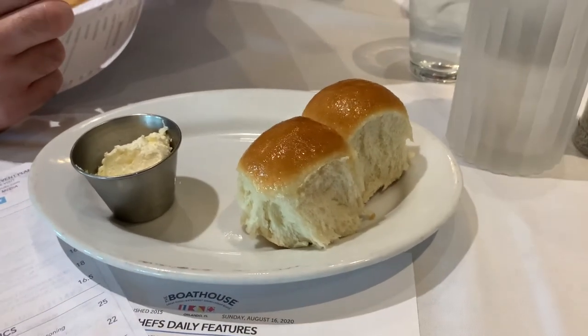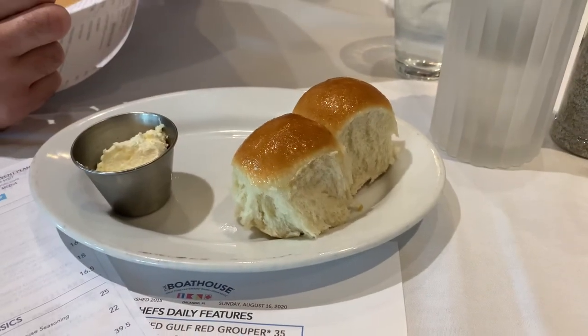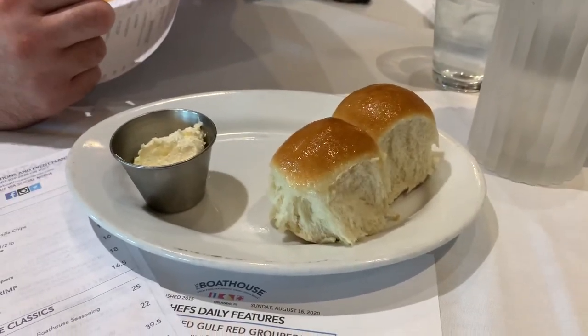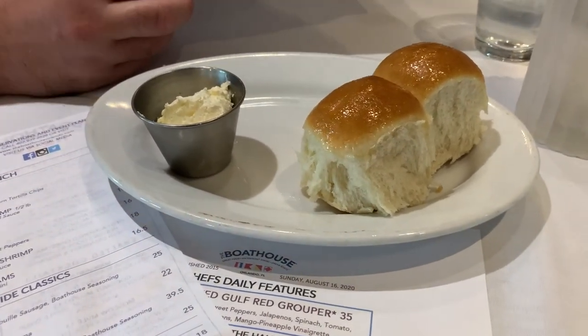So they start off with some bread and some butter. The bread is delicious and it's sweet. I unfortunately can't eat a lot of it, or I can just have a bite and be okay. But other than that, I'll get sick.